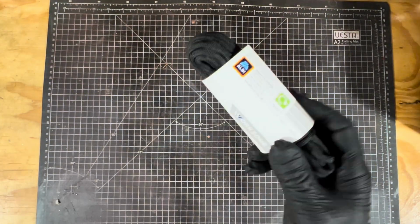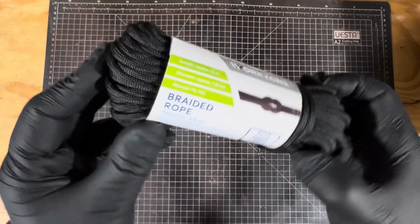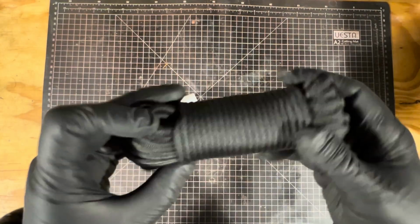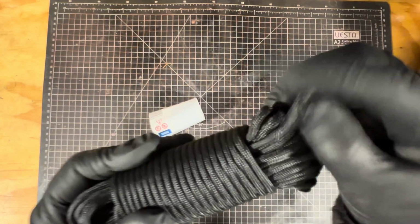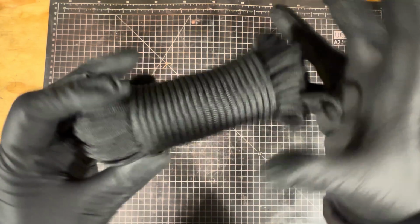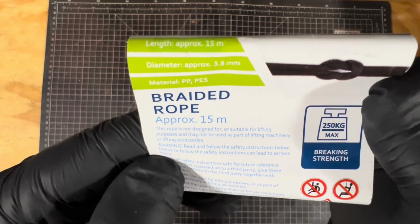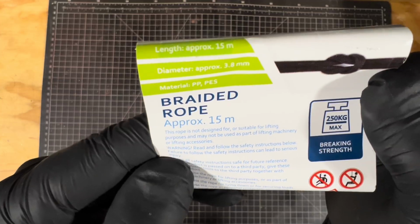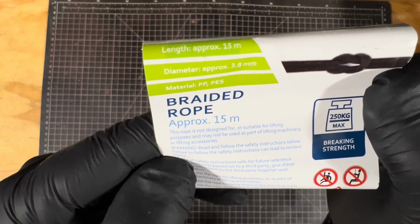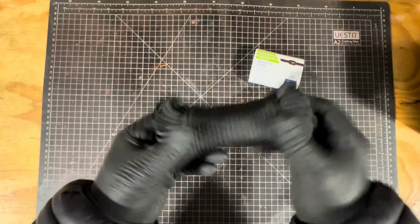Next, that rope was from Lidl. This is from Aldi, the Work Zone stuff. Braided rope, 15 meters, £1.99. And there's loads of different colours as well, actually. Yellow, green, orange. Like paracord a little bit. Just one of those things, it's just nice to grab. Just to put into stores. Rope is not designed for or suitable for lifting purposes and may not be used out of a lifting machinery or lifting accessories. Good for when you're bundling something up though, isn't it? Other thing, handy to have.